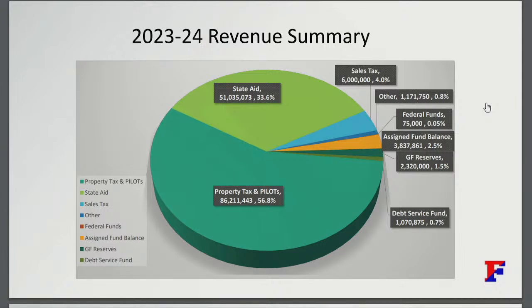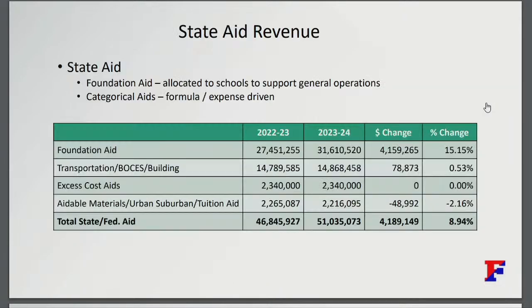The assigned fund balance would be monies left over from the current school year budget in 2022-23 that we're giving back next year to manage the tax levy increase as a whole. And then the debt service fund transfer, that is utilizing money that's in our debt service fund. It's meant and required to be used to offset and pay a portion of the local share of debt, the long-term debt that we have in our budget for the projects that have been previously approved in our long-term debt. So that piece is very important and it can only be used for that.